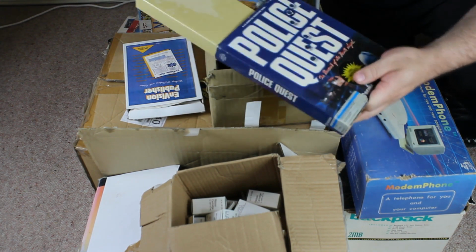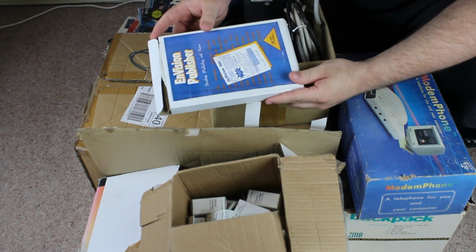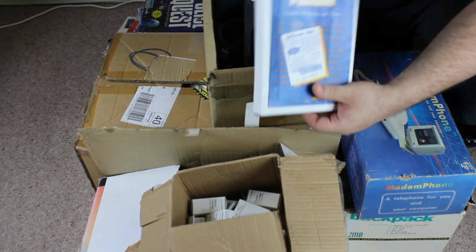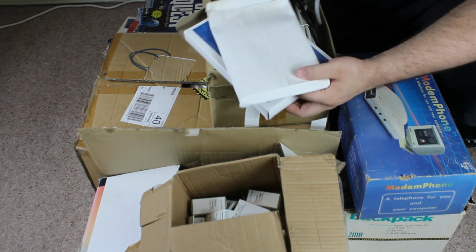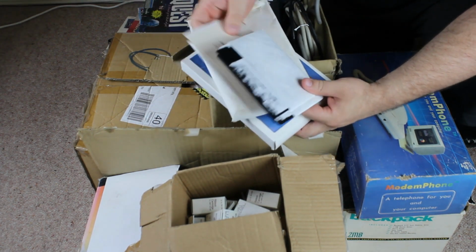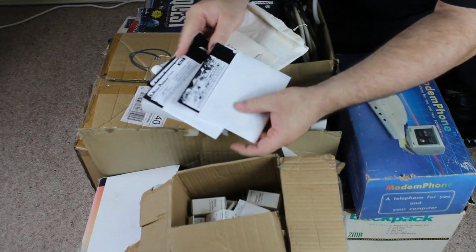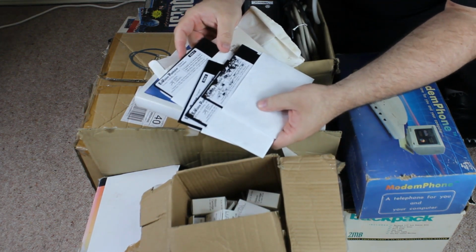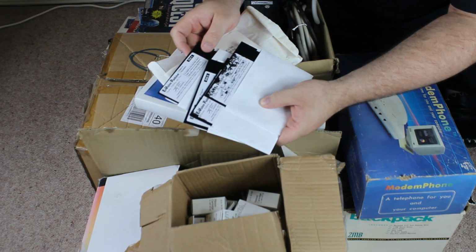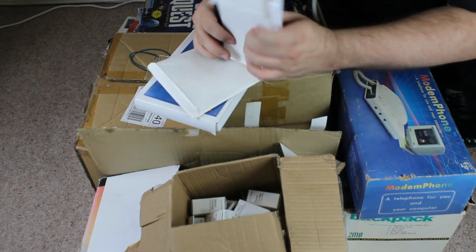Bit of tear and wear at the top of the box there, but again, considering what I paid for this, I'm not complaining. What is this? Desktop Publishing Vision. Okay. Envelope. We have some very destroyed labels on, looks like publishing software. Right, and Vision Publisher. Desktop Publishing with Vision. Okay. Florida, USA. Copyright 92, 93. That's news to me, never heard of that.